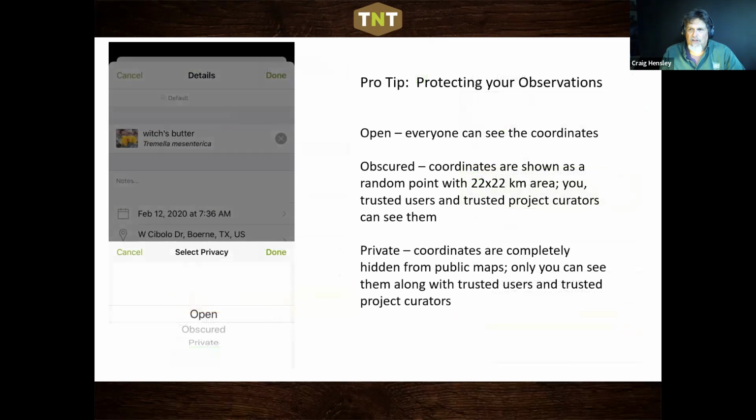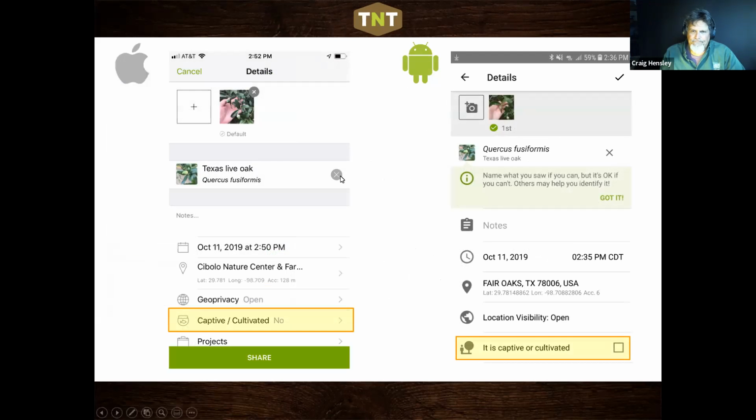You have that option. If you click on it, you have open, where everybody sees the coordinates. You can also do obscured and private, which fully protects it. There's not even a pinpoint on the map under private coordinates. Here it's a big square with a random spot. Other people that can see it would be project curators that you have sent your observation to. When you do that, you're assuming that you're trusting them, or trusted users that you allow to see those.